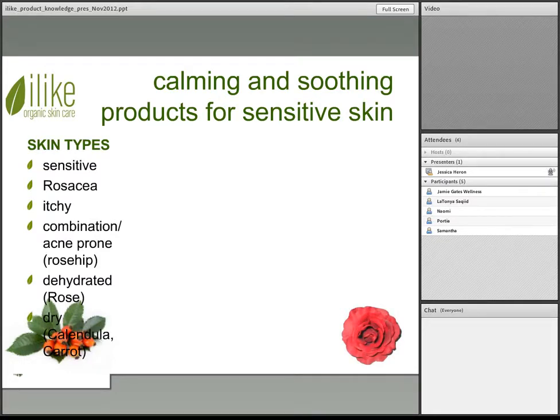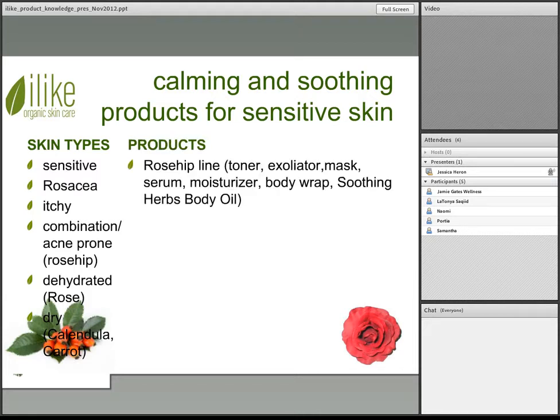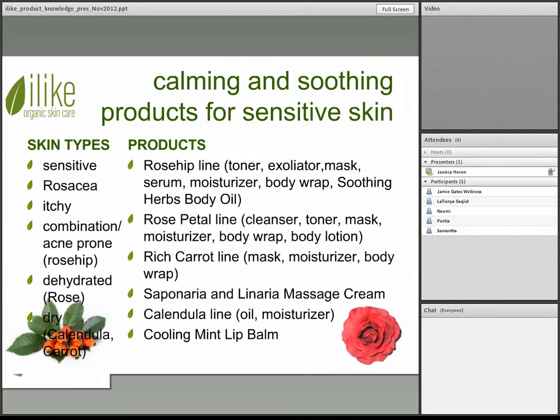Dry skin types you'll address with calendula and carrot products with more of a richer texture that have higher herbal oil content for oil-deficient skin types. Your products are going to be the rose hip line. There's a rose hip toner.